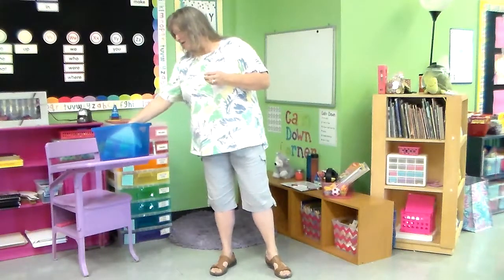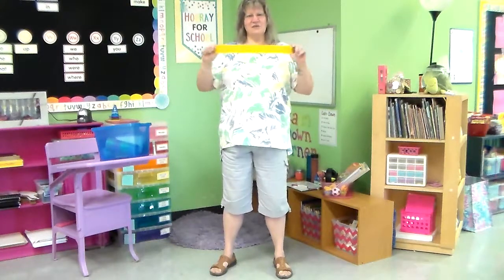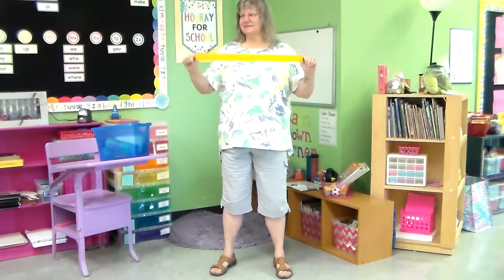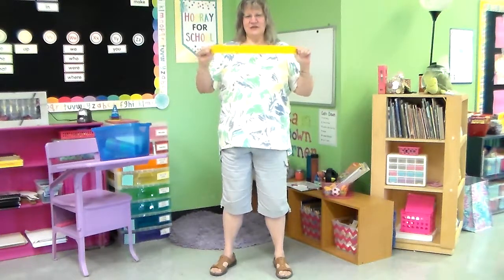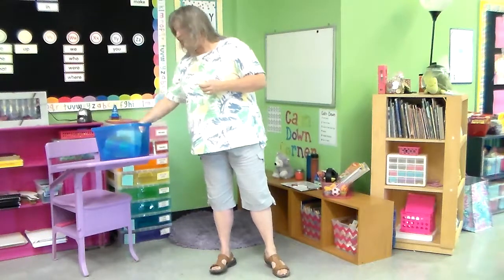And then here's another thing. Ms. Walker was talking about working your muscles. And so one of these stretch bands really works the muscles in your arms and your chest and your back. And so that's something that you can do to stretch so that it's working your muscles and helps your brain get ready to learn. And then I got one more thing in here, and that's a stress ball.